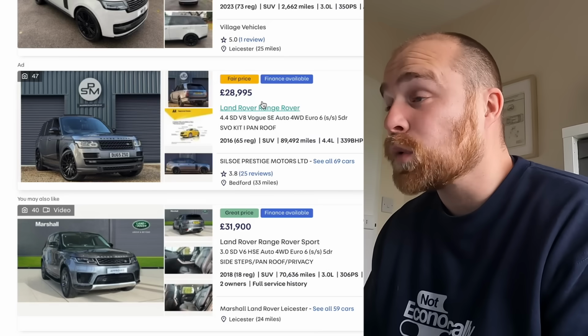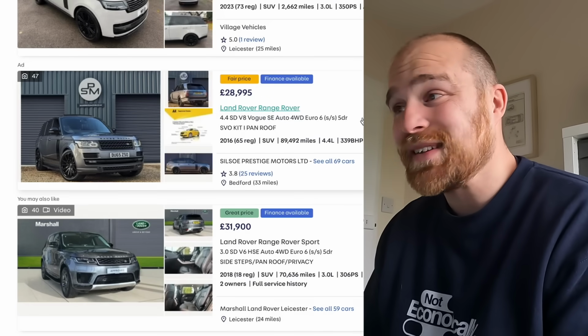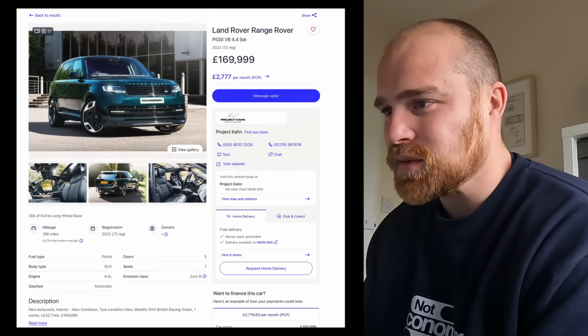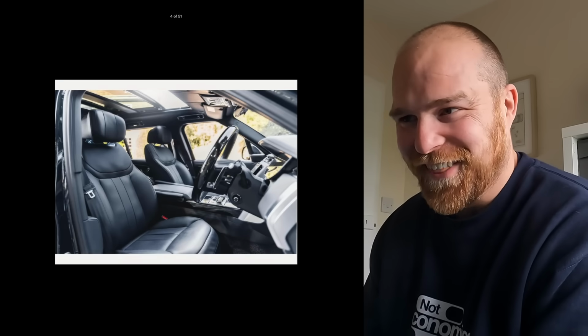Oh, look, here's a better one. £29,000. I mean, this is obviously the old model. That's 2016. Look at this one, look. Racing green. Look at those wheels on it. I should probably be ashamed to admit this, but I do quite like that.